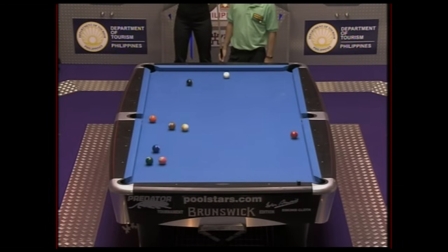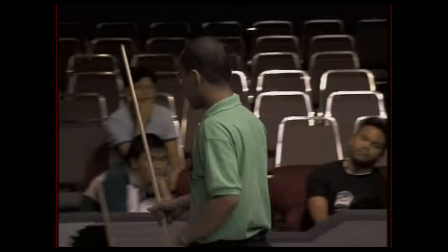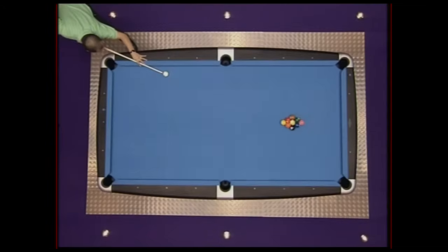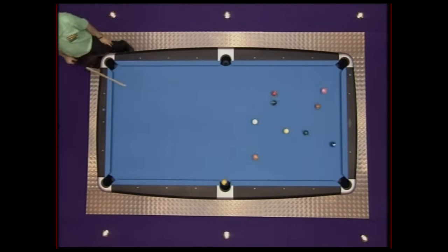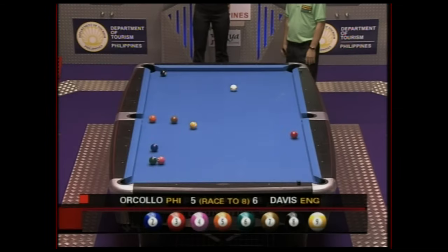Hit him a little harder that time. He sure did. That soft break, he wasn't liking the results he was getting. He's not going to like the results of this break either. No, you know, the table's still ugly. I think he's got a good safety, though.